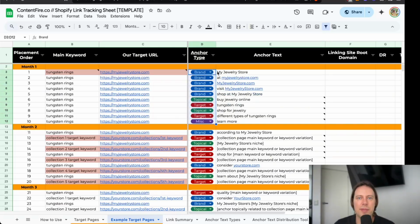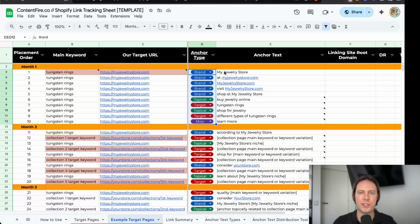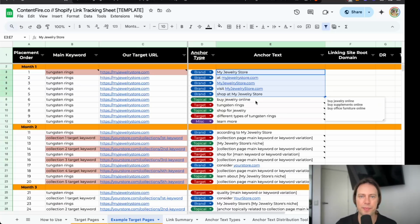So it just makes sense for your homepage. You want to have a lot of branded mentions. It just makes sense. If a different website refers to your brand, your store, a lot of times they'll use your brand name. So that keeps the link profile looking natural.